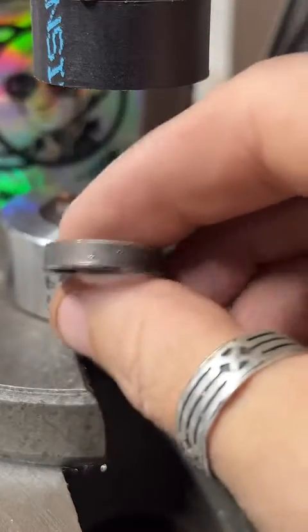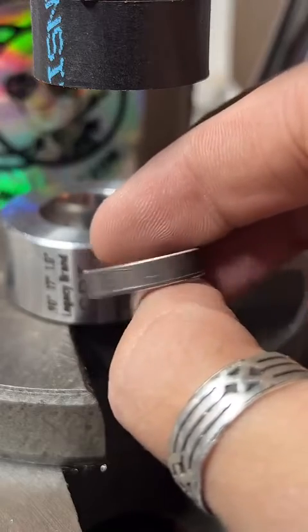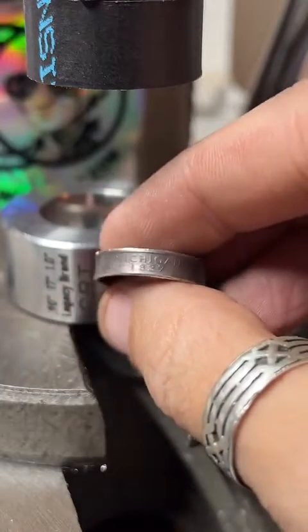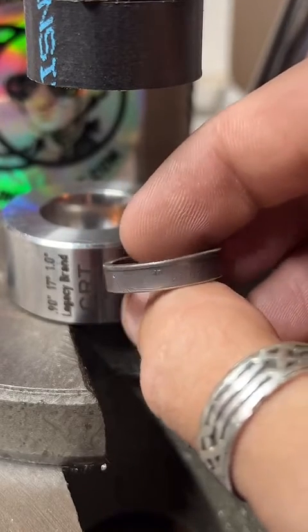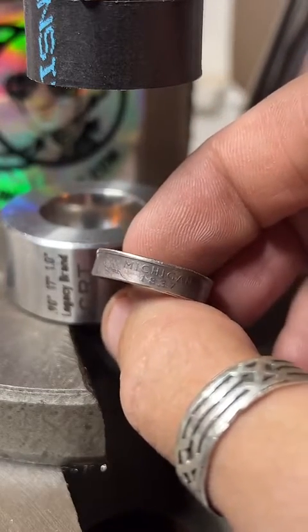Well, if anybody has any questions about what's going on here, feel free to leave them in the chat. I'm Coin Ring Maker. I make coins into rings. We're currently working on a 90% silver proof Michigan quarter, making this into a size 9 ring.